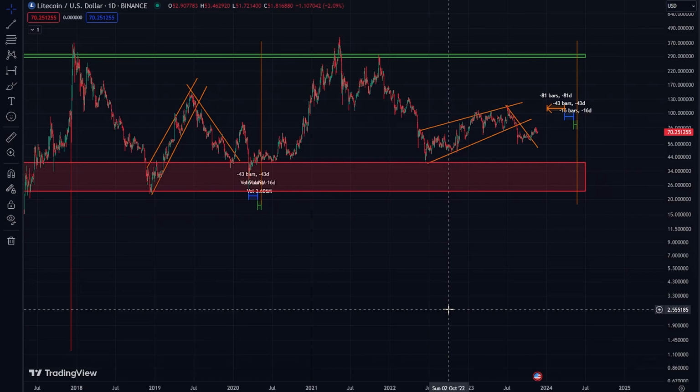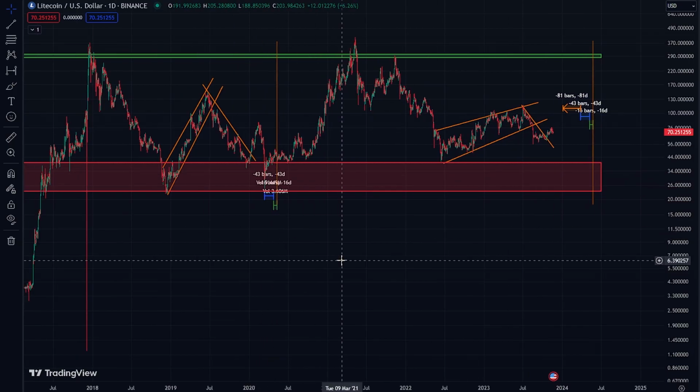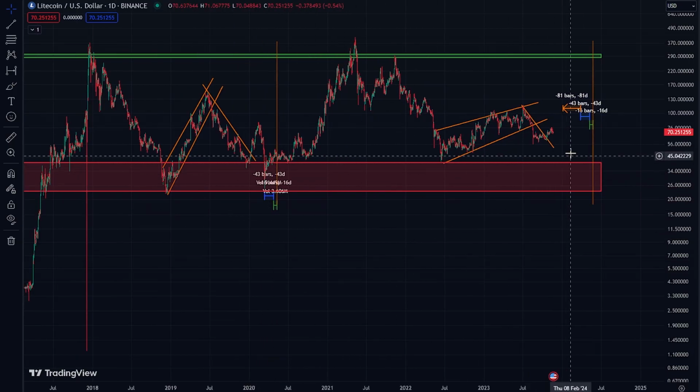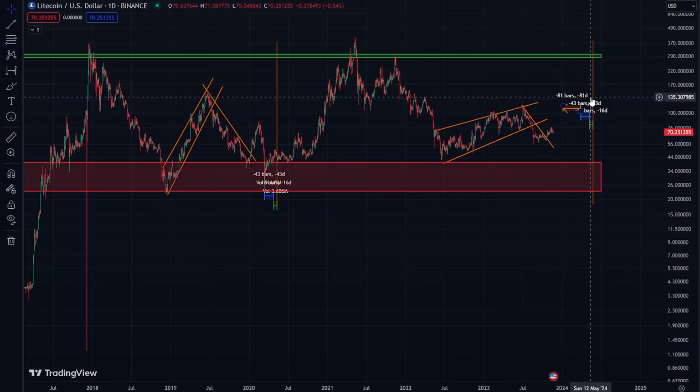So basically, I'm pulling from this that we will have a low. It mightn't be as low of a move as we usually get, because again, volatility is shrinking, and I think it will be somewhere around the 140 days out from the halving.